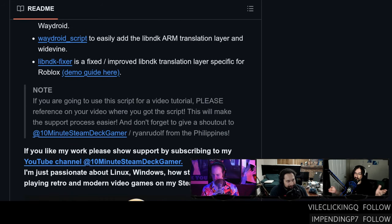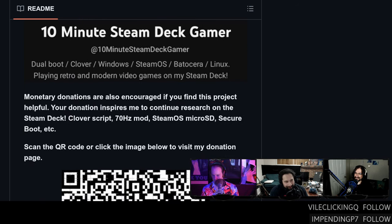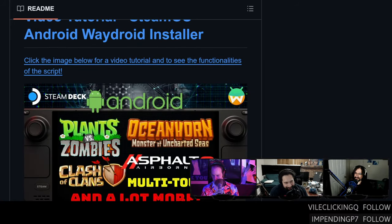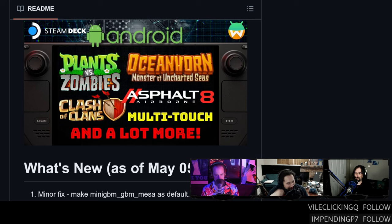And one of the things about the Steam Deck is being able to play all the video games that people want, including, maybe, who knows, Roblox. And since the desktop version of Roblox doesn't work anymore, people have decided to just get the Android version of Roblox running.